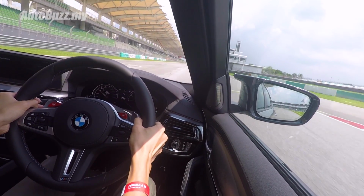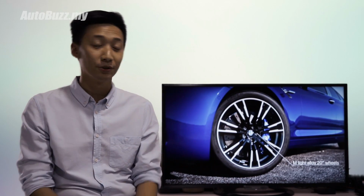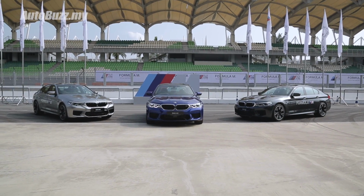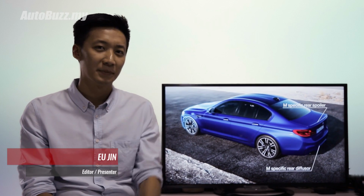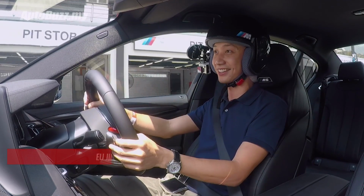Oh, wow. So as you all know, recently BMW Malaysia launched the new F90 M5 in Sepang, and naturally we got to spank it on the track. Spank it.